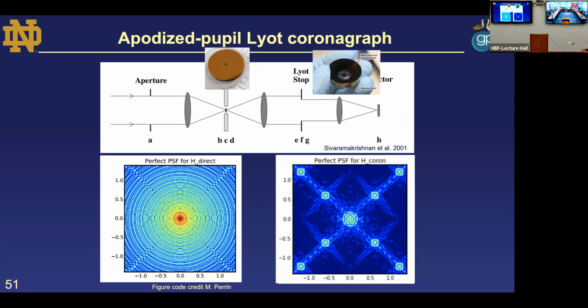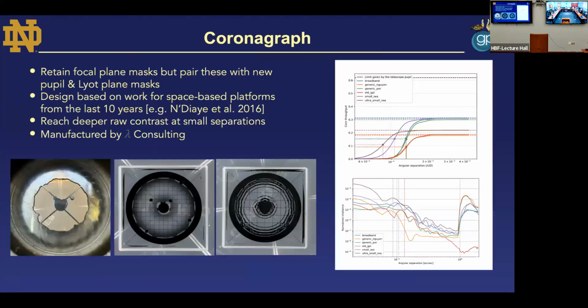GPI 2, this was state of the art when GPI, of course, was built, but GPI 2 will utilize a new generation of coronagraphs. These are based upon the last 10 years of design work that's been put in for telescopes such as Roman and LUVOIR, to redefine how these focal plane masks work. Essentially, these are better at achieving deeper contrast closer in, while sacrificing some of the contrast capabilities outside of the field of view of the instrument. I don't care if there's extra light outside of my field of view, as long as I can achieve a better inner working angle contrast.